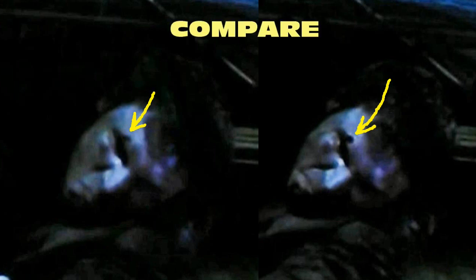Look at this comparison of the earlier shot and then the later shot. See, the notch is quite a bit bigger on the right. See, look at that. Look at how big that notch is. It's huge. How can it not know what it is?